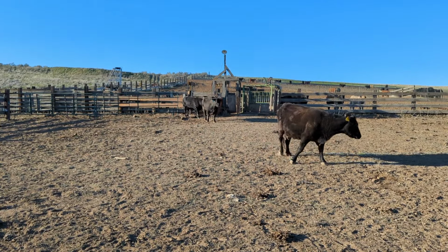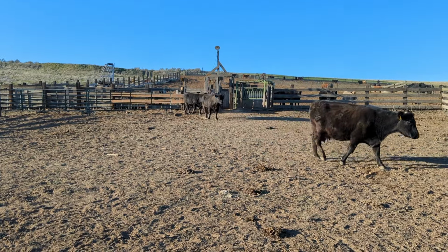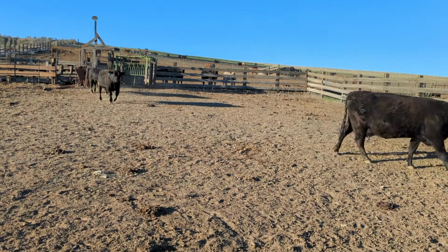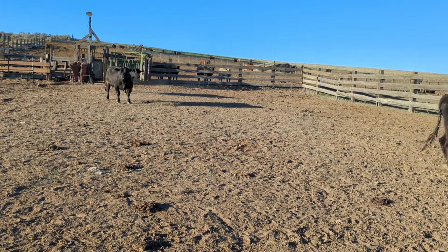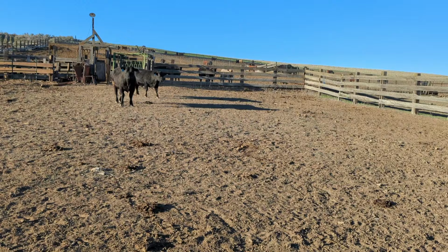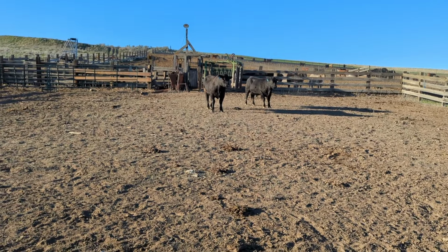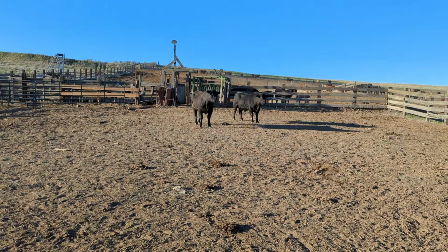Well, there's no such thing as a nice bull buddy. You be careful with all of them. These ones are nicer than a lot of them, but they still can just get you if you're not careful. Here they come to see us. Furious.